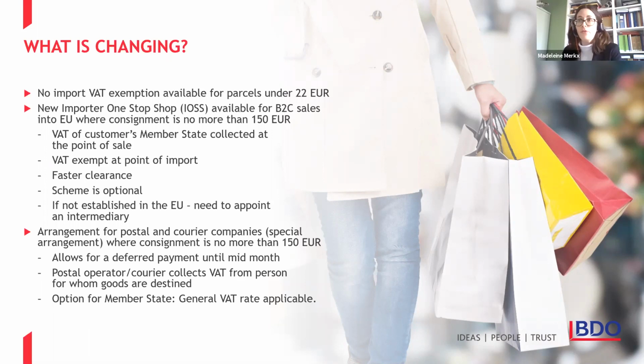At the same time, if you import those goods, there will be an exemption. Everybody that uses the importer one-stop shop scheme will get a special VAT number. And if that special VAT number is shown to the customs authorities of an EU member state, and that can be any EU member state, you will get an exemption on the import. So what happens is that you pay VAT on the sale and you don't pay any VAT on the import. This scheme allows for a faster clearance, because customs authorities will check whether you have such a special VAT number and whether it's valid. And if that is the case, you can release the goods for free circulation in the EU.